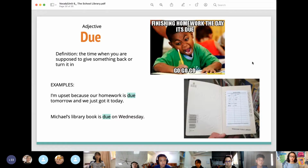Due. So when something is due, that is the time that you are supposed to turn it back in. So most of the time when you guys might use the word due, it would be talking about your homework. So your teacher might tell you when your homework is due. So that's the day you are supposed to turn it back in to your teacher. So that's sort of mentioned in our examples. So let's look right at those.